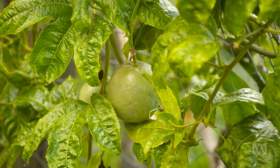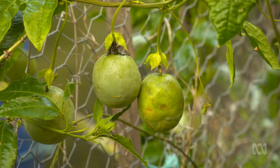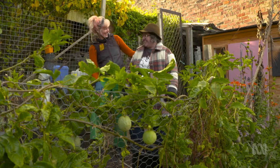It's so impressive because a lot of people in cool temperate areas won't even attempt to grow passion fruit, especially if they're on a south-facing slope. So well done, you are nailing it. Thank you.